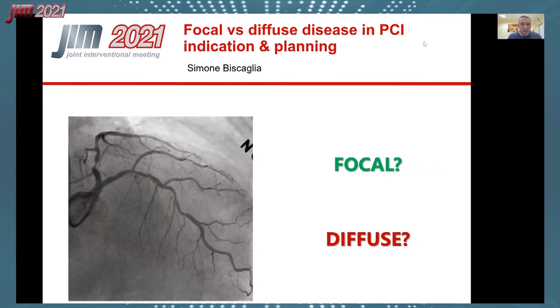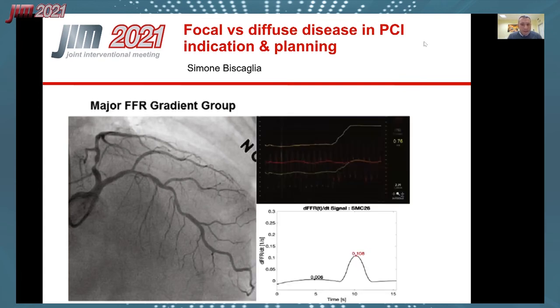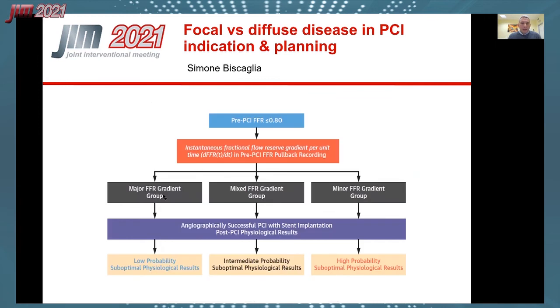And as in this case, you see the angio, and how do you define this vessel? Is it focal? Is it diffuse? Are these serial lesions? I don't know, we can discuss about it, but if you perform this kind of objective evaluation, both FFR pullback and this automatic algorithm, what you see is actually that you have a focal disease in the proximal portion, which is not the one maybe that is more obvious with the angiography. And what they found in this study is that if you have a major gradient, your physiological result would be better. If you have a minor gradient, your physiological result after PCI would be worse.